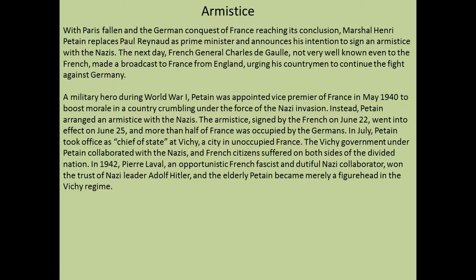Armistice. With Paris fallen and the German conquest of France reaching its conclusion, Marshal Henri Pétain replaces Paul Reynaud as Prime Minister and announces his intention to sign an armistice with the Nazis. The next day, French General Charles de Gaulle, not very well known even to the French, made a broadcast to France from England, urging his countrymen to continue the fight against Germany.